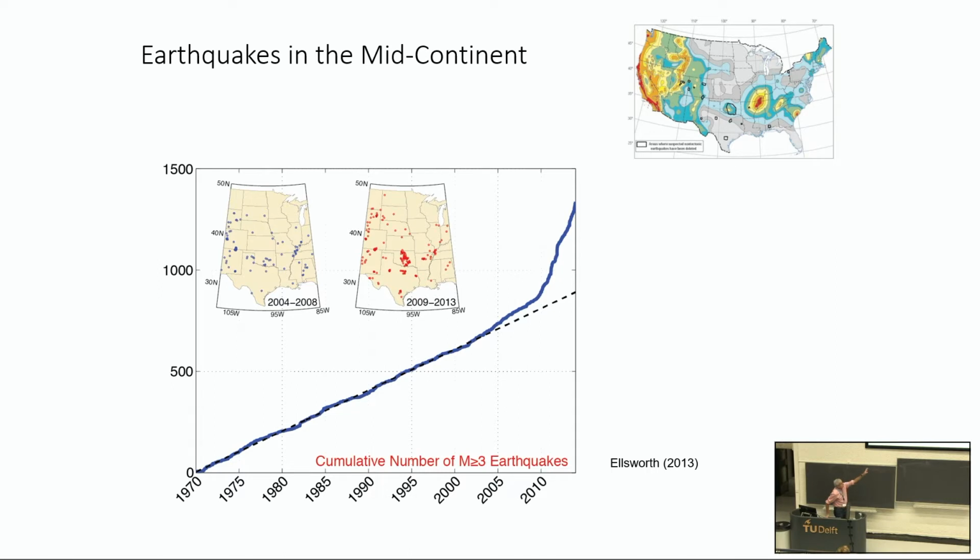But around 2012, 2013, you can see the number of earthquakes just dramatically accelerated. Something is going on.